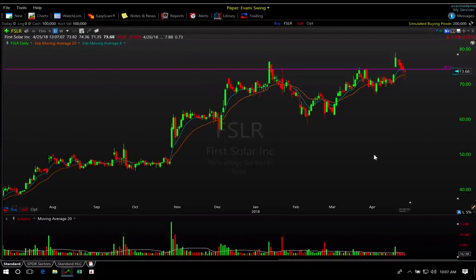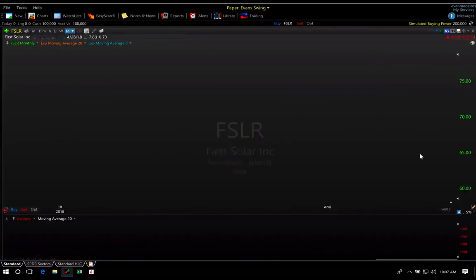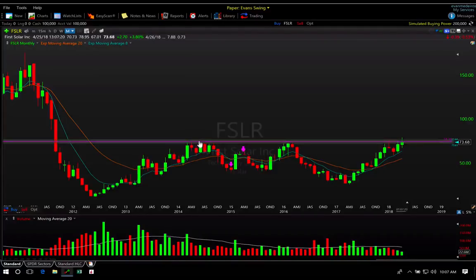Next up is FSLR. So First Solar here doesn't look all that impressive on this daily chart, looking at the action that's going on here, but the significance of this level goes all the way back to 2014. If we look at a monthly chart, which is what we're looking at right now, take a look at this $74 level. It has been the highs for the past 5 years in First Solar. So this is a significant level both in the short term and long term.